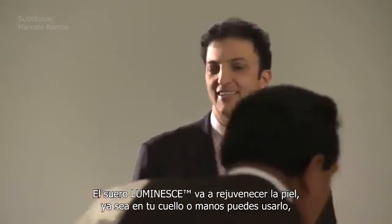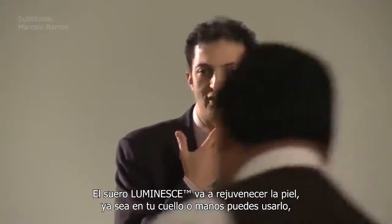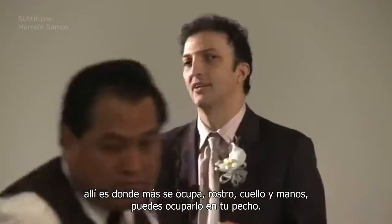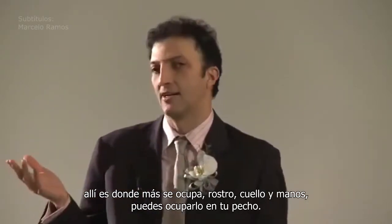LUMINESCE basically is going to rejuvenate the skin. So if you have a little bit of skin on your neck or on your hands, you can use it there. That's where most people use it, is face, neck, and hands. You can use it on your chest.